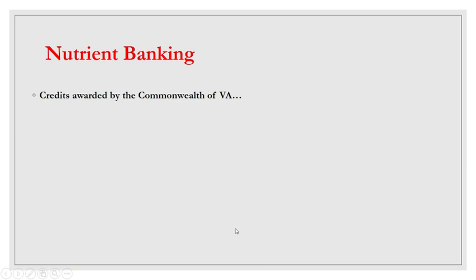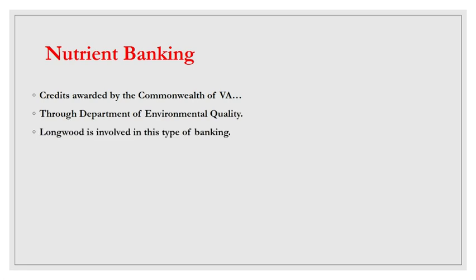Now, again, these credits are awarded by the Commonwealth of Virginia through the Department of Environmental Quality, and Longwood is involved in this type of banking too. It's interesting to learn that Longwood used to rent out the land to another farmer. So when we got the farm, the first thing we did to make money was just rent the land to another farmer. That's a really common thing. Often farms are rented to other farmers.